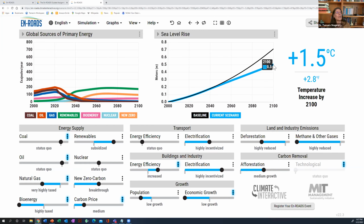So you've got your biggest change here. It's still half a meter as opposed to 0.71 meters. And keep in mind that this is just by the year 2100. Sea level will continue to rise after this. And that's why those sea level rise maps that I showed you at the beginning for New York and Boston and Amsterdam had 7.9 meters and 26 feet, because it was a long-term equilibrium level of sea level rise, not just by the year 2100.